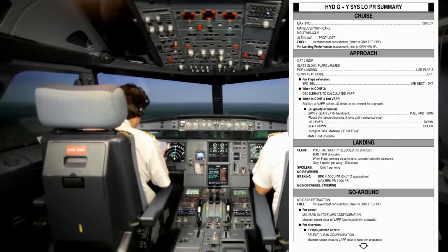And for landing, pitch authority is reduced. Manual trim is unusable. When flaps jam, close to zero, perform positive landing. Only one spoiler per wing. And after landing gear, I will have direct law. Okay.